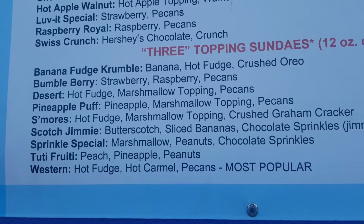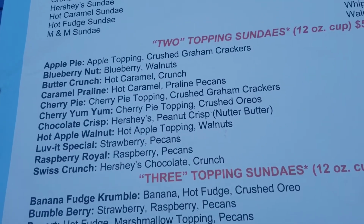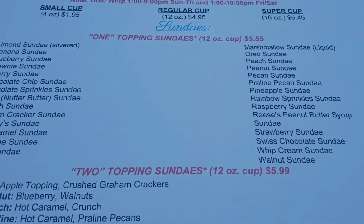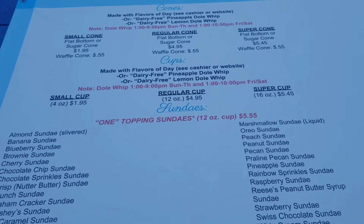I can't decide. There's too many to choose from. I have a problem when menus are like this. I just get overwhelmed and I'm like, but it all sounds so good. I don't know what to get. I'm sorry, I'm really short, so I'm having trouble seeing the entire menu.